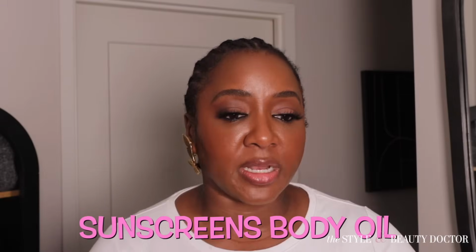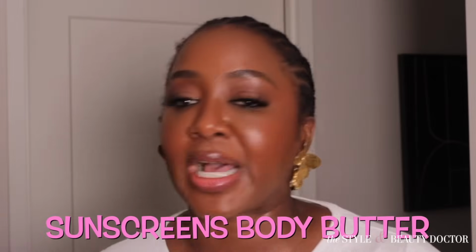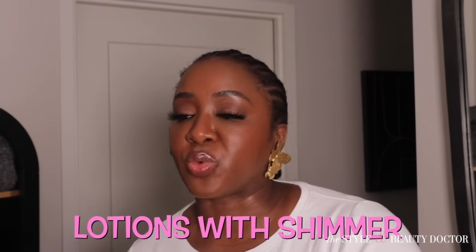You've got sunscreen body oils, you've got butters, you've got lotions with shimmer, you've got sheen. There are so many amazing options out there for body sunscreen. Now, of course, remember that sunscreen alone is not going to be sufficient for your sun protection repertoire. You also might want to look into sun protective clothing, but also doing common sense things like seeking shade wherever possible. Stop laying out in the sun for too long. You could be out there and enjoy yourself, but don't OD.